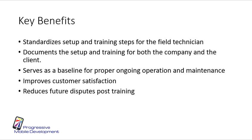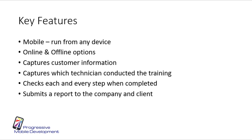It helps improve customer satisfaction because it demonstrates to the client that your company is being thorough in the setup and training phases of receiving a new piece of equipment. And the other benefit is it reduces future disputes post-training. So when somebody sends their people to a training class in the field with a technician and they forget to do things or they claim that something wasn't shown to them and trained, the application serves as a data point to prove that yes, that was done.